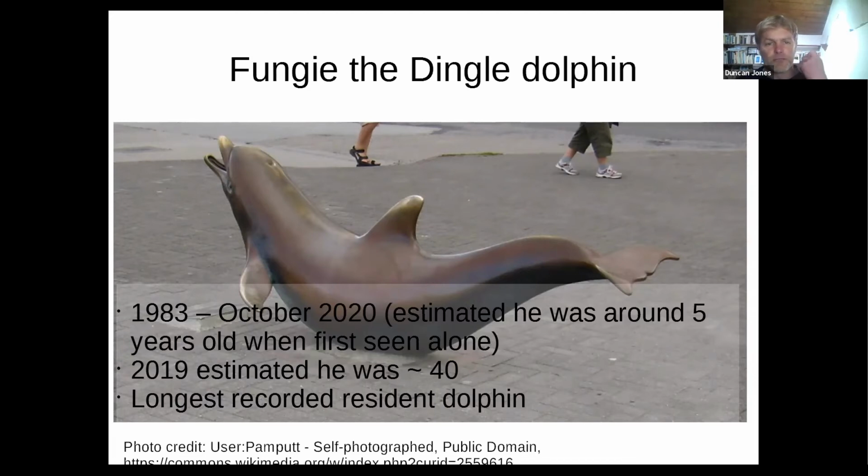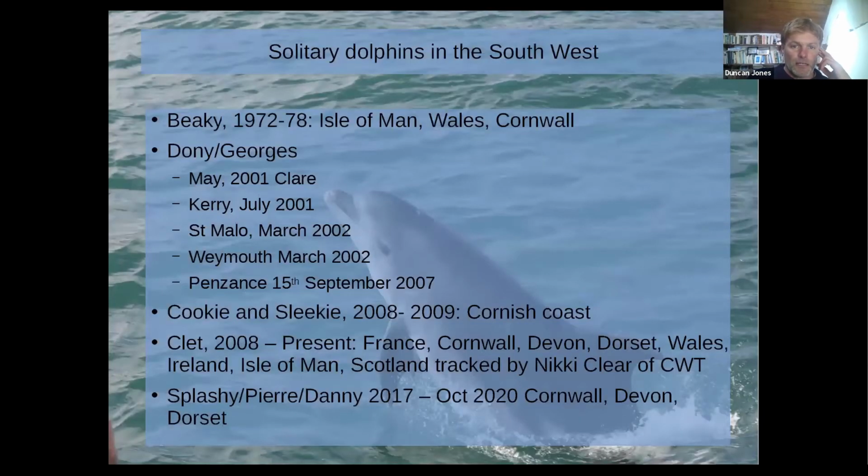So are there things we can learn from Fungi? Was it because when he came into prominence, it was before social media existed and before current modern communication methods existed, and that kept him able to live his life without too many of the issues that some of our social solitaries seem to face? We don't know, but maybe there are lessons we can learn from Fungi.